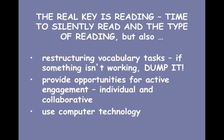Restructuring vocabulary tasks. If something isn't working, then dump it and recognize when it's not working. Provide opportunities for active engagement, both individual and collaborative. And then, of course, integrate technology as much as you can.